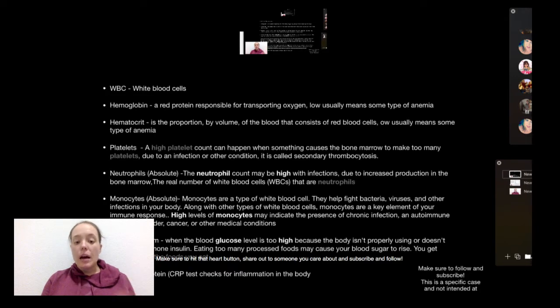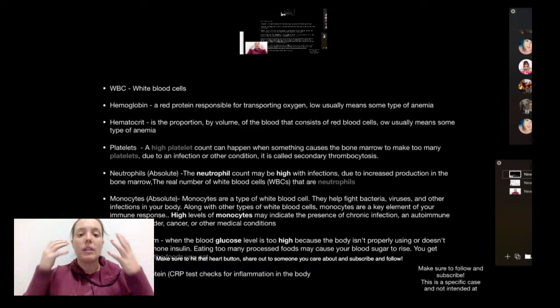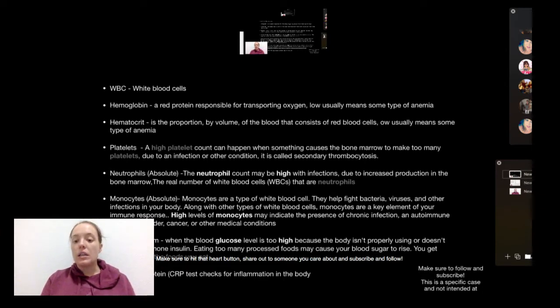Okay. Monocyte absolute is another type of white blood cell. They help to fight the bacteria, viruses, and all the other infections in the body. So when you have an infection, this is the one specifically that's going to be raised in your blood. Along with the other white blood cells, monocytes are a key element for your immune response. So when you get sick, these rise, they take care of it, they go boom, boom, boom, boom, boom. They literally fight it and it's done. It's a done deal. These are like the ninjas of the body, the ninja white blood cells. So drop ninja in the comments if you love your ninjas. I love my ninjas. I'm all about them.